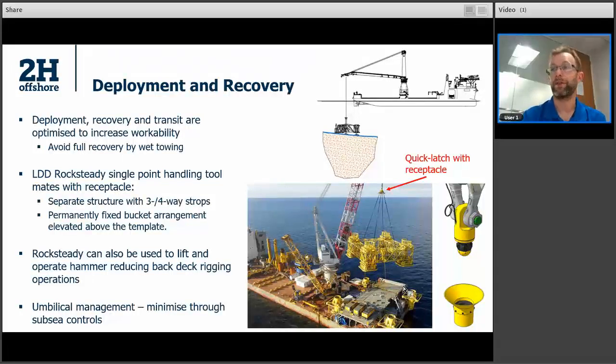To help with this as well, LDD have what they call the Rock Steady connector, which is a single point handling tool that mates with a receptacle. It can be done in different ways. You can either have a permanently fixed bucket, like shown on the top here, or you can have a separate little structure with a mud mat that acts as a lifting aid with the strops permanently fitted to the frame. But either way, this connector stabs in, latches within the bucket, and then lifts the entire structure. And that same component can be used to lift and operate a hammer as well, reducing back deck rigging operations, and again, cutting out some downtime.